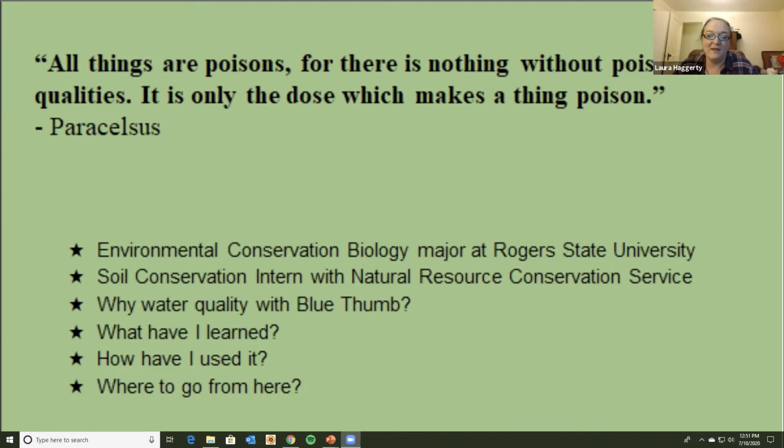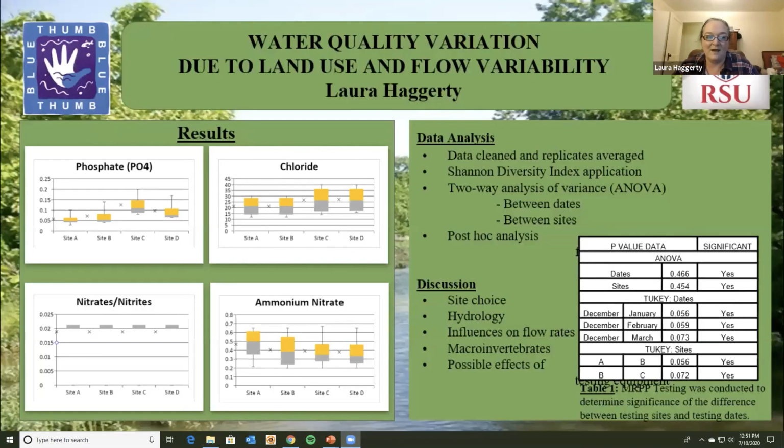So my data, if you'll flip to the next. So this was just a general overview of my data that I collected. The stream results we compared between sites and between testing dates, and then compared those with the historical numbers that Blue Thumb offered.